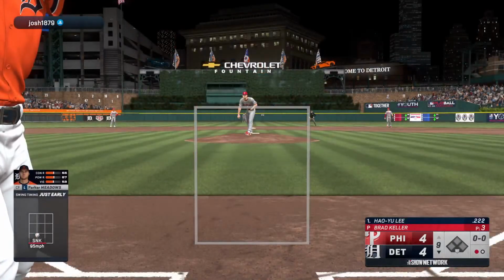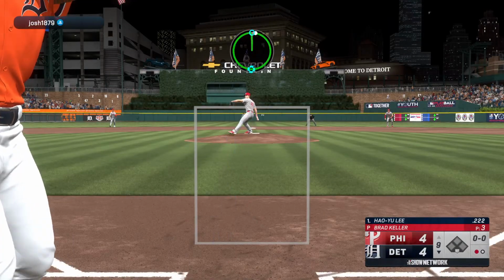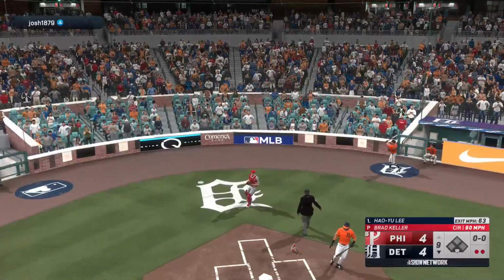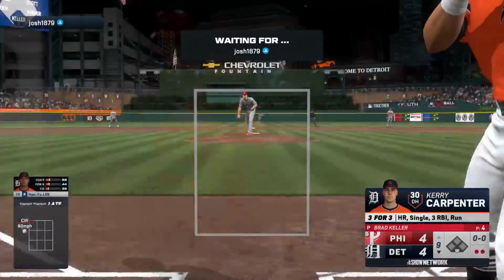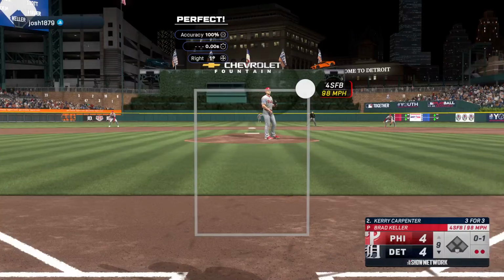Up next for the Tigers, shortstop Javier Báez. Swing and a pop-up. Foul territory for the catcher. 2 down. So digging in, Kerry Carpenter. And it may be a long shot, but a triple here will give him the cycle. That pitch gets the corner.